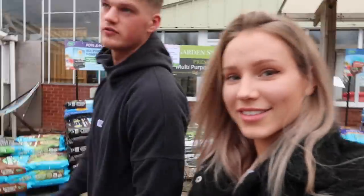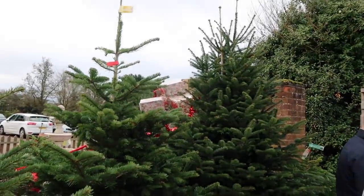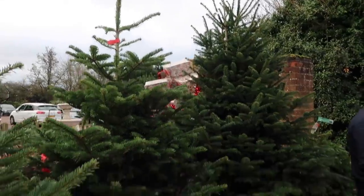It's so cute. Wander around with you. You and me. What's your favorite tree from yesterday? Yeah. So we scoped things out yesterday just to make sure we'd be able to get one. And that's my favorite, but it's like 9 foot tall. So I don't think we're going to be able to fit that.